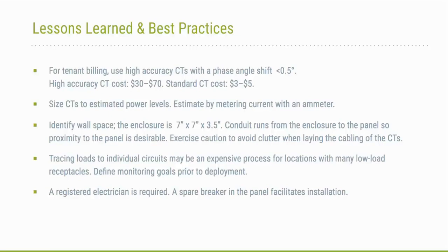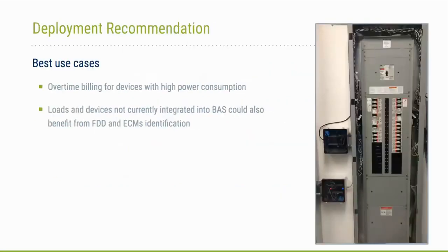So it's important to define the monitoring goals. What are you really interested in understanding better before selecting how many of these you want to buy and install. And then a registered electrician is required for install. The spare breaker in the panel facilitates the installation because that spare breaker can be used for the voltage tap. And next slide.